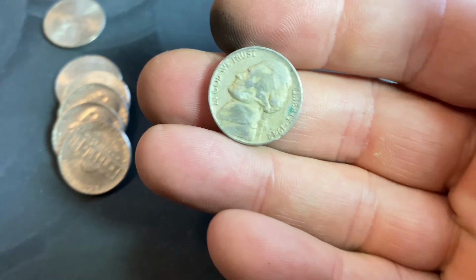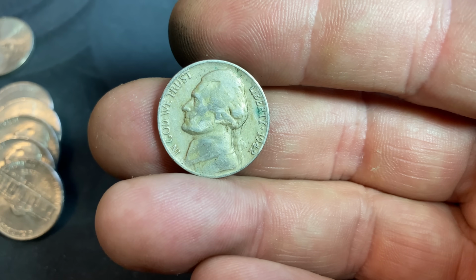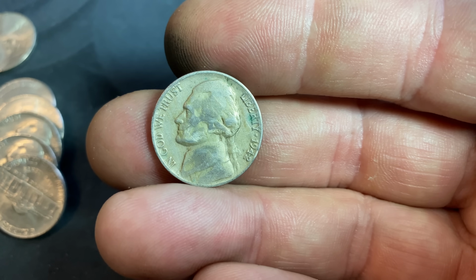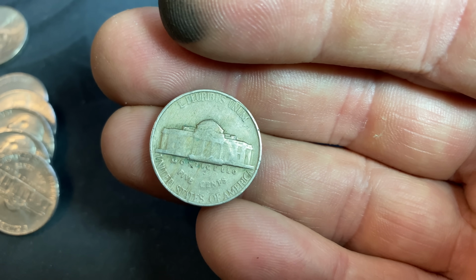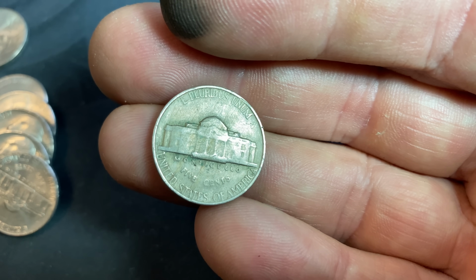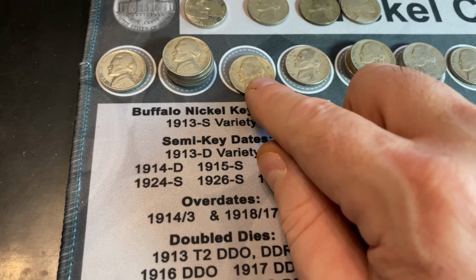Same roll, and we have another tougher date, 1942. Now, they did make silver nickels in 1942, but this one doesn't look like it's going to be a silver nickel, probably just a regular nickel. But 1942, Philadelphia. Had it been the Denver, we could check for the D over horizontal D, and the Denver is a better date, but 1942 is pretty common. I just don't see them very often. Could be an upgrade, though.